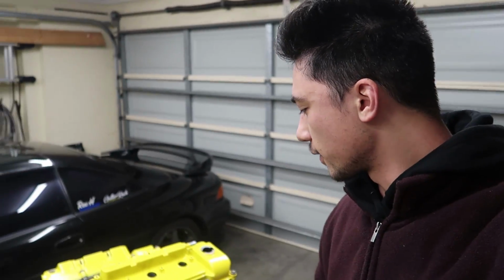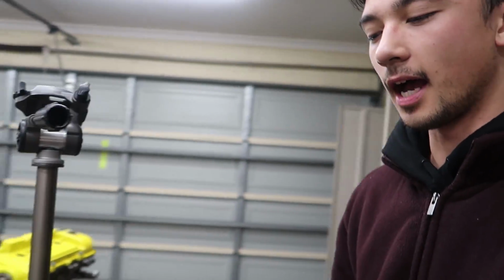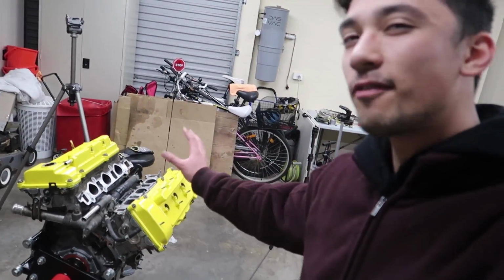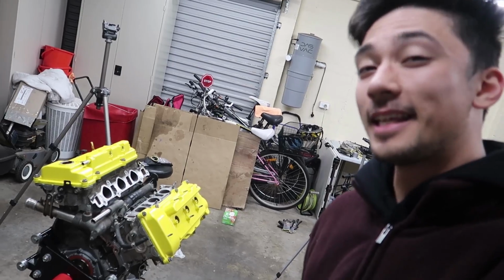We also need to install the headers, the extractors, whatever you want to call them, but I think we're going to save that for another video. I'm running out of time. I've got other things to do in the meantime, but I want to promise you guys that the next time you see this engine, it'll have everything put on there. It'll be at the stage of nearly mounting the engine in the car.